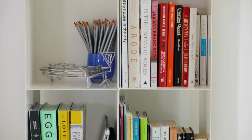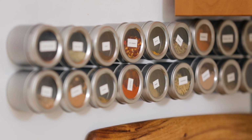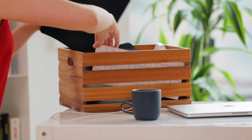When you live in a small space, your style is function, whatever works and is easy to keep clean. You kind of have to let go of where things are supposed to go. We keep all of our dry goods that would normally be in a cabinet in the fridge, and I keep my office supplies where normal food would normally go.